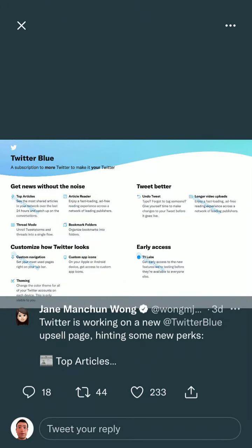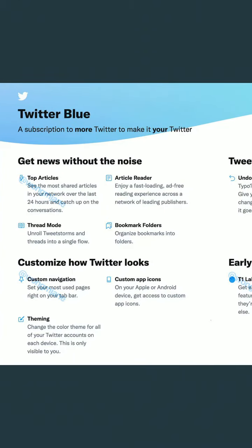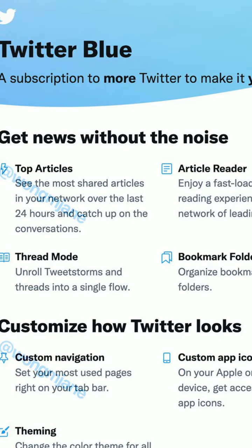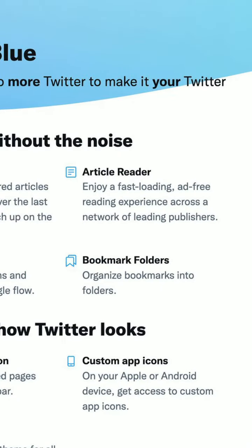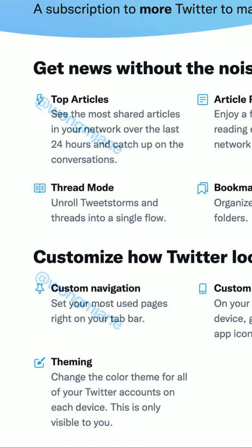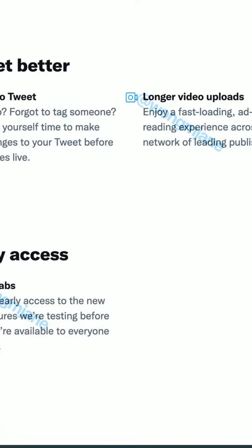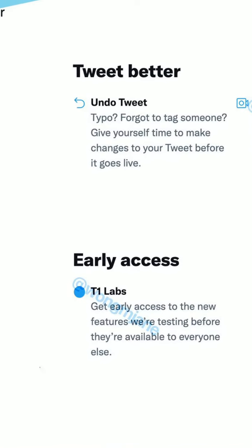So let's go through the perks of the Twitter Blue. So you can get news without noise. So you can see the most shared articles in your network over the last 24 hours. You can enjoy Article Reader, a fast loading ad-free reading experience. Bookmark folders, thread mode, you can use custom navigation, theming, custom app icons, you can undo tweet, longer video uploads, and T1 Labs.